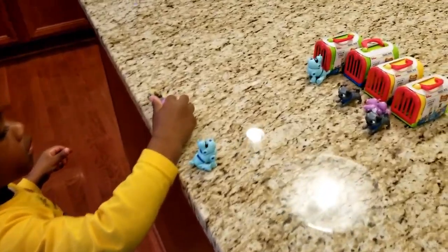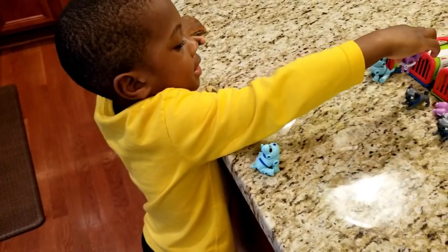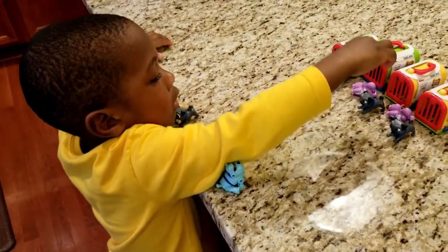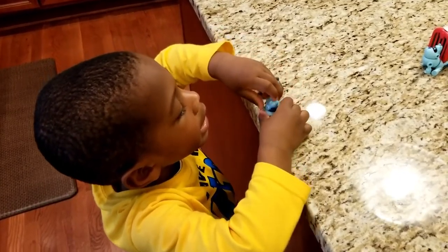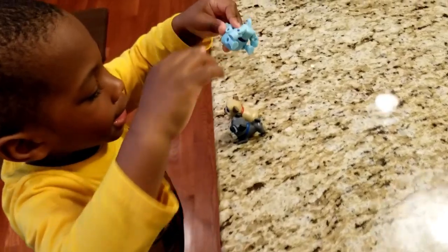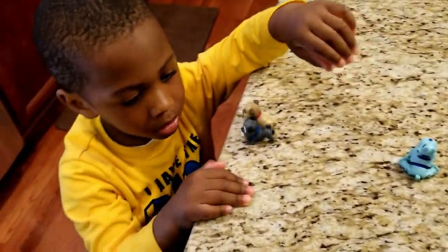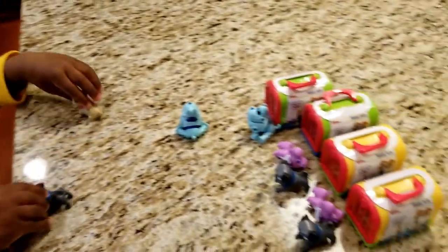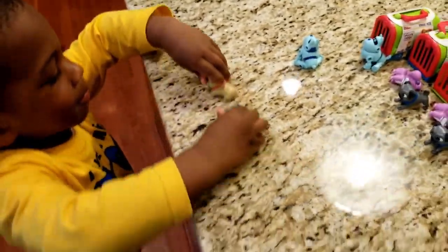You think you might want to play with these? Yeah. Okay. Well, when we play with these, we have to be safe because baby sister is too small, okay? So she can't play with these, all right? Did you hear mommy? All right. So let's go ahead and get ready to play. So do you like them? How much do you like them? A lot? Or a little bit? A little bit. Okay.